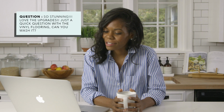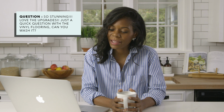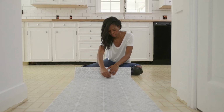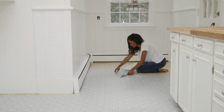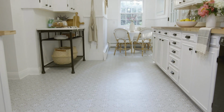Next question asks, so stunning, love the upgrades. Just a quick question with the vinyl flooring, can you wash it? And then someone else asked, how is the flooring holding up? So yeah, the flooring is holding up perfectly. I've been so surprised by how durable it is. It's literally the best invention ever, especially for renters because it's removable. And yes, you can mop it just like regular floors. So with a mop and bucket or a Swiffer, just like you would mop regular floors. And I did a full review on the flooring on the blog. I'll link that below if you want to check it out.